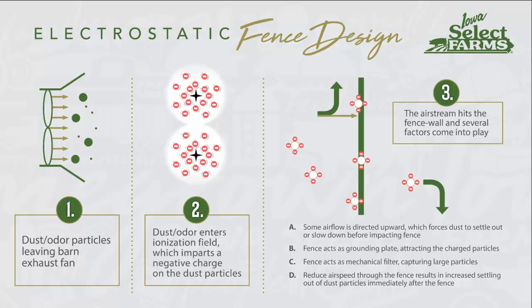The 2 strands of barbed wire are charged with a high voltage, low current power source, basically a really high charged electric fencer that puts off electrons off of those points of the barbed wire and creates a big negative charge field that will then impart charges on the particles and molecules as they move through that field. Now when those particles get charged, they get sticky and they want to ground themselves or grab onto something to counteract that charge. And so the fence, being a plastic geotextile, is really good for grabbing negatively charged items and holding on to them.